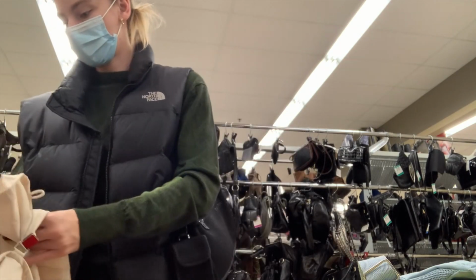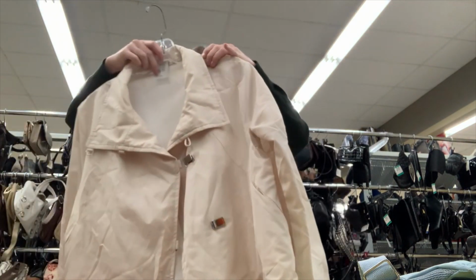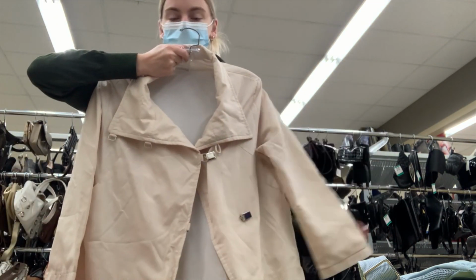And then I wanted to try on a couple of the jackets that I found as well. I really loved the button detailing on this one, but the jacket overall didn't feel like very great quality, so I had to try it all on.